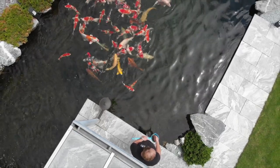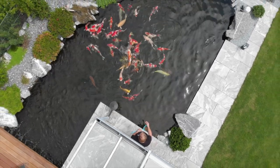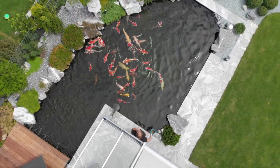And then we got, I don't know how many koi, I stopped counting. You probably know how many they are. No, I don't, but it must be like 50. I want to reduce some, to get rid of some in order to have a little bit more space in here as they're growing, but I like a lot of koi.